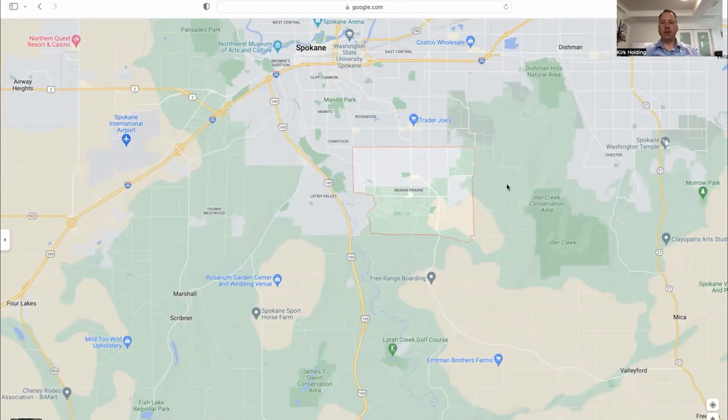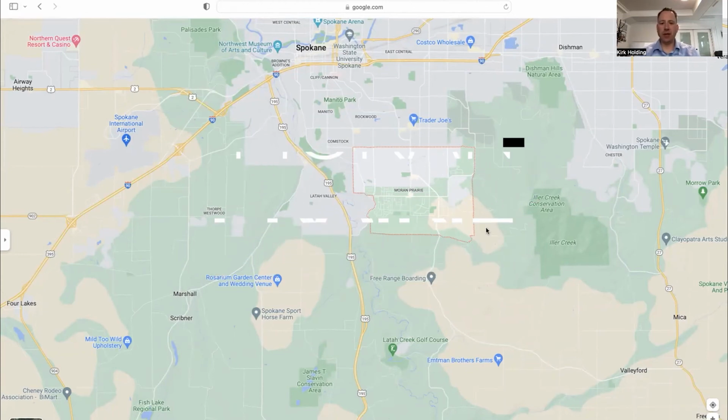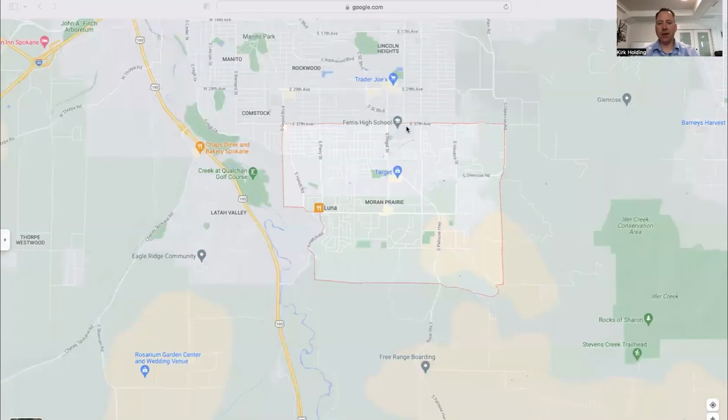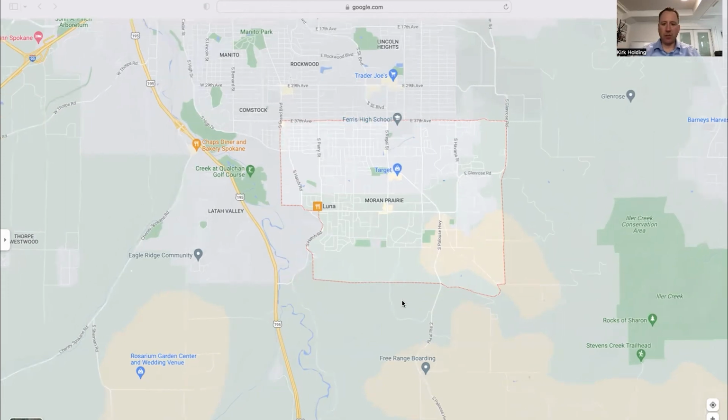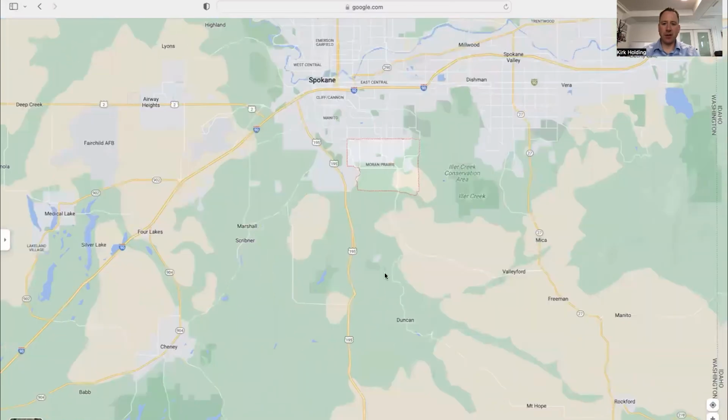Okay, hope you enjoyed the tour of Airway Heights. We're going to head east now and take you up to the Moran Prairie / Palouse and give you an idea of what that neighborhood looks like. I've got it up on the map here, as you can see, and here are the technical boundaries of Moran Prairie in red. You've got 37th Avenue to the north, Ferris High School, one of the major high schools on the South Hill, and the border to the south is pretty much all of the Palouse area, and the Palouse is pretty big.